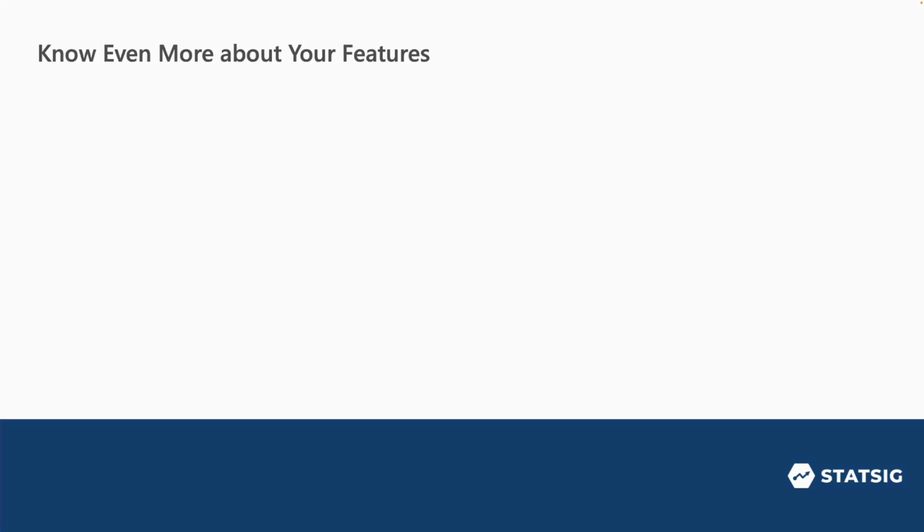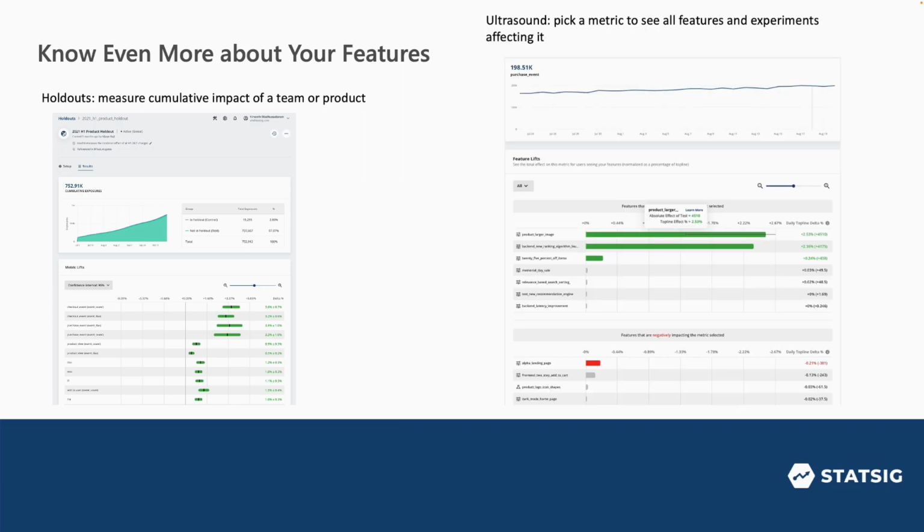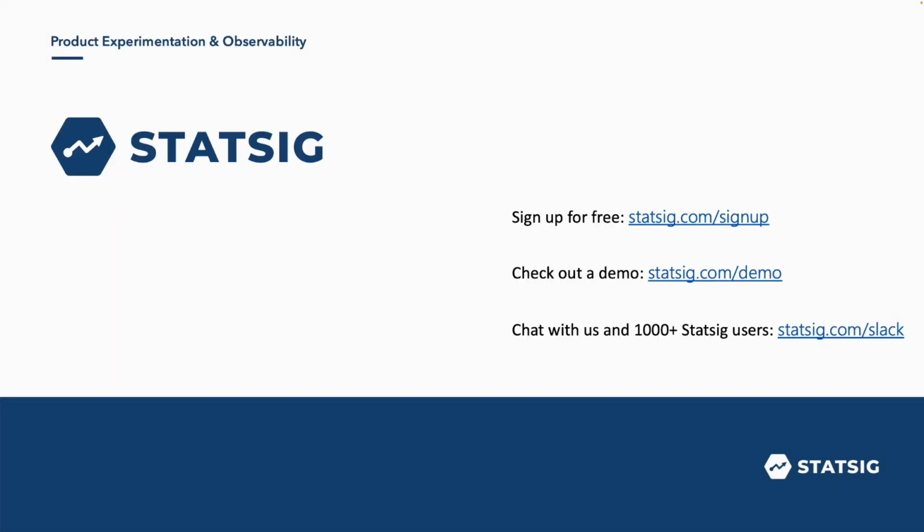With all of your features and experiments measured, Statsig lets you know even more about them. For example, you can use our holdouts feature, which allows you to measure the cumulative impact of a team or product over some period of time. And you can use Ultrasound, which allows you to pick a metric and see all the features and experiments that are affecting this metric.